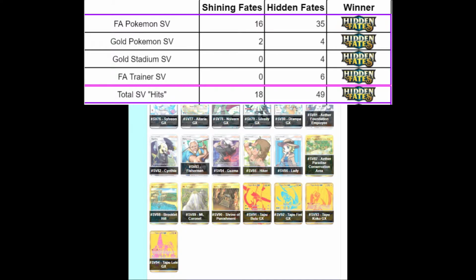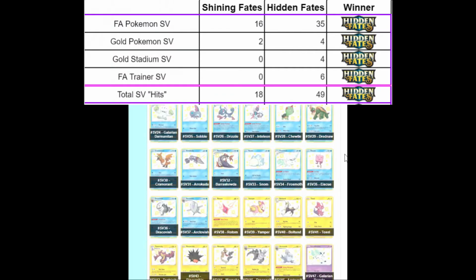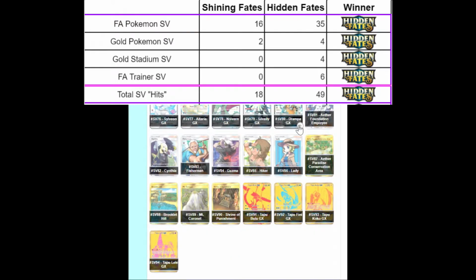And finally but not least is the full art trainers. And ironically enough, Shining Fates has none, and Hidden Fates has 6. So we got 6 full arts here, plus the 2 from the regular set. That's a total of 8. And yeah, Shining has 8, all located in the base set. So ironically enough, they're tied with the number of full art trainer cards, but Hidden Fates reserves the full art trainers really for the back end of the Shiny Vault set, which is really interesting.